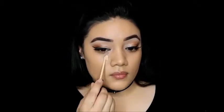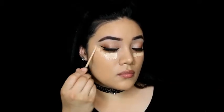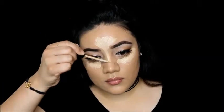The reason why I use that NYX Illuminator is because it makes my skin nice and glowy. So now stepping into concealer, first off I'm going in with my favorite concealer right now, the Maybelline. And I don't know what shade this is, but I'll let you guys know. I'm just applying this under the eyes, the forehead, down the bridge, and on my chin.